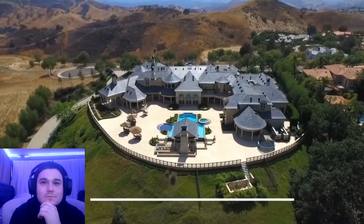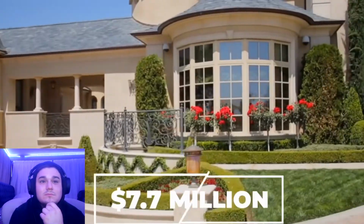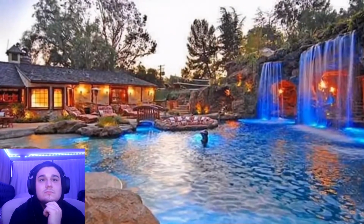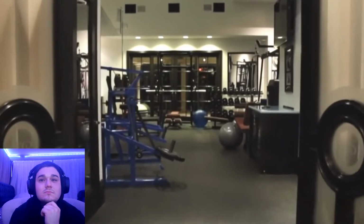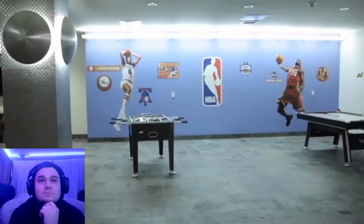The pride and joy of this trio of properties is the $7.7 million home that Drake bought because it reminded him of the Playboy Mansion. It's because of this epic pool, complete with a waterfall and a grotto. The home also has tons of activities, like a home gym, tennis court, movie theater, and game room.